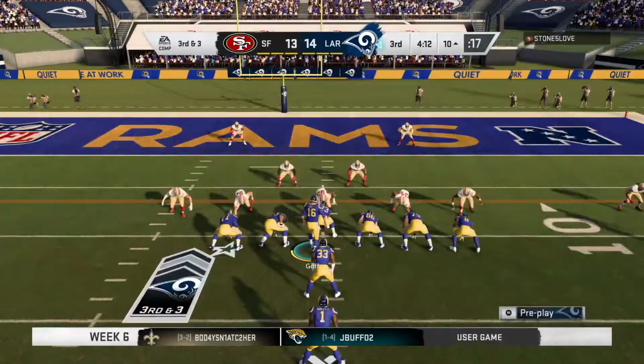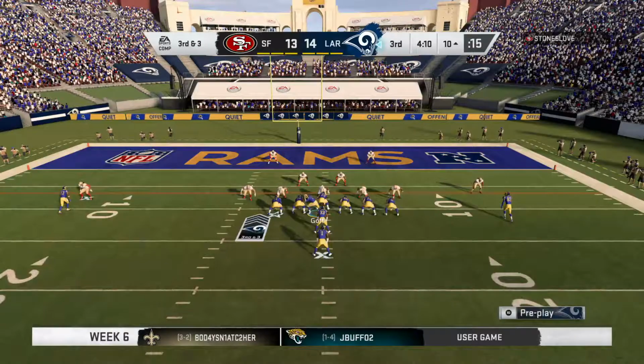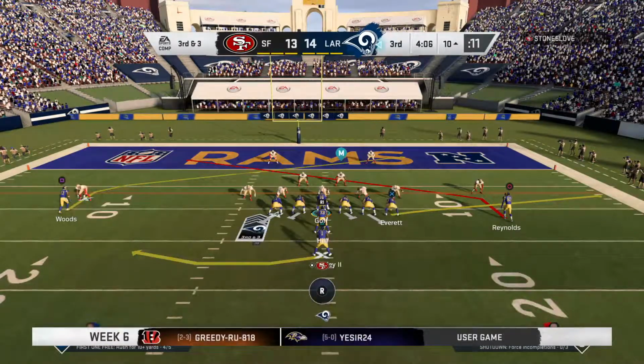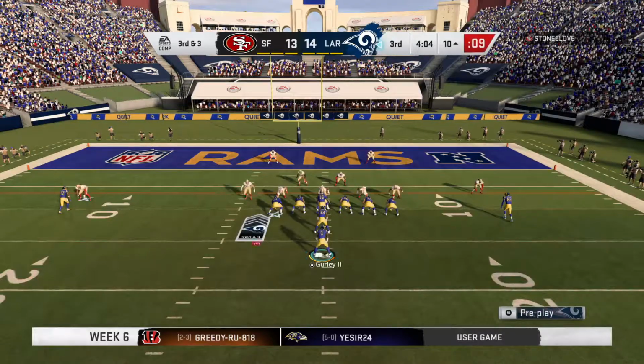In need of a conversion on 3rd down. They had the big play to start the drive. Not much sense. Go, go, go.